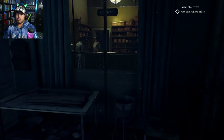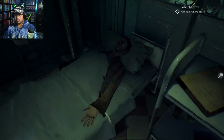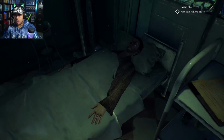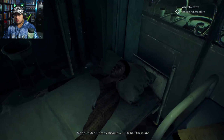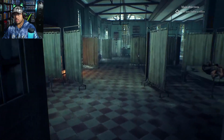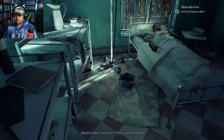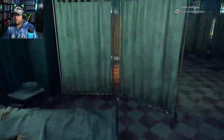This is the working schedule of... work calendar. So you are cognitive? Is that you, Owen? Chronic insomnia. Like half the island. Everyone here is using sleeping pills. Oh god, what if that's a drug? I'm gonna go into this wing. See what we're getting at here. Hay fever. What's he doing here? That's it? Just hay fever?